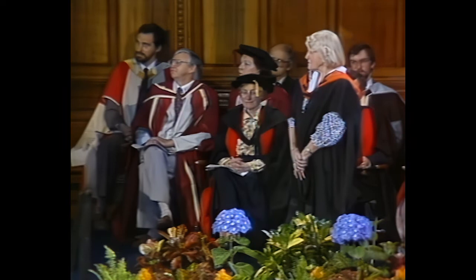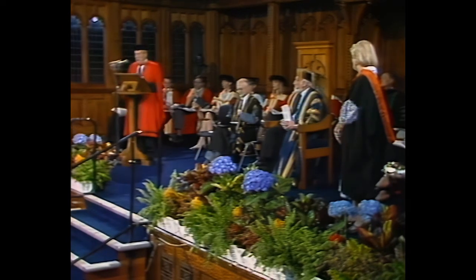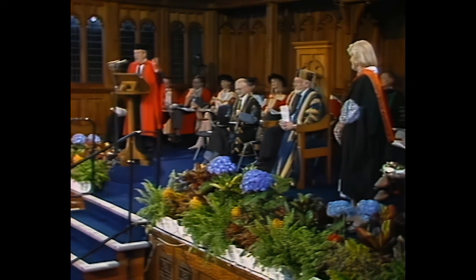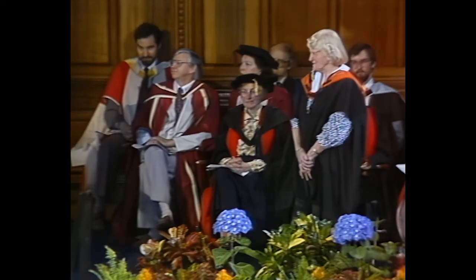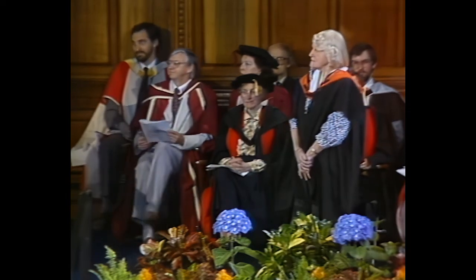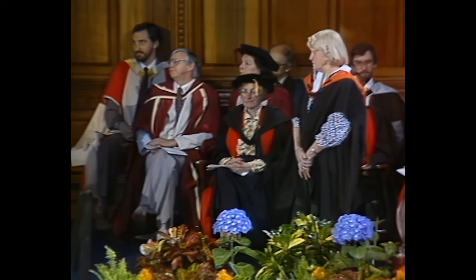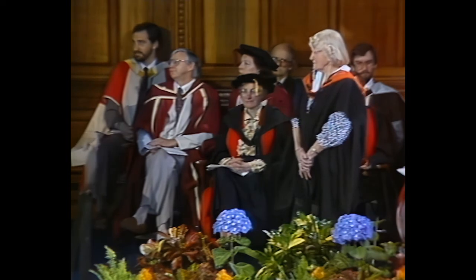And therefore, when in 1988 the Manchester Magistrates Bench was in need of a new chairman, she was the obvious choice. And what a formidable chairman she proved to be. Like others of our honorary graduates today, she is an artist in the proper and effective use of language, and her powers of oratory have been much lauded.